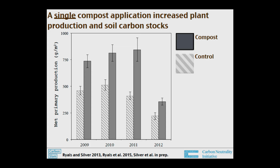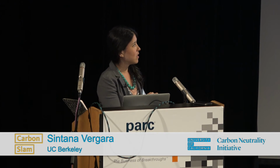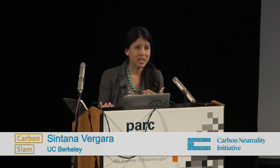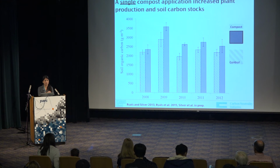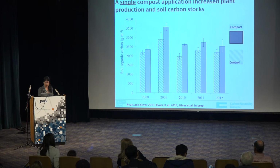So that's very exciting, right? That means that these plants are photosynthesizing more, they're pulling more carbon out of the atmosphere. But you might be asking yourself, well, maybe we're growing more plants, but maybe when these plants die, they're just re-releasing all that carbon back to the atmosphere, and that's not much of a sink. But no, we also measured soil organic carbon. So on the y-axis, soil organic carbon, and the x-axis, again, is time. And I want to stress again, one-time application, 2008. And we found that soil organic carbon in composted plots was higher than soil organic carbon in the control plots. So this shows that this one-time application at this site in Marin, California, led to the movement of carbon from atmosphere to plant and into the soil.